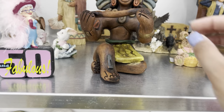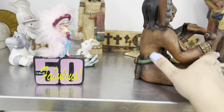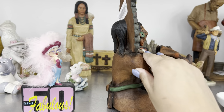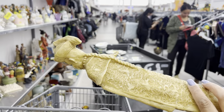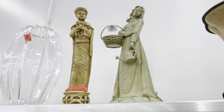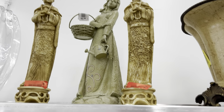So, and then there's this piece for $30. Honestly, as beautiful as it is, it's not even worth $30. These celluloid, I think they are, but anyway, these sold for about $15 each online, so I'm going to put those back. There's not a lot of profit there.